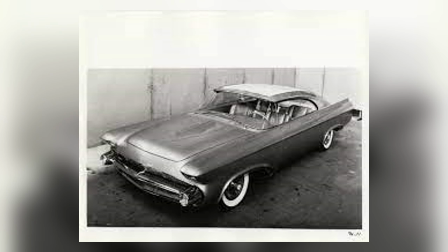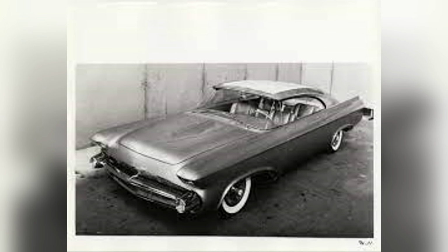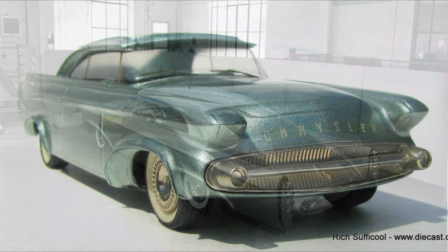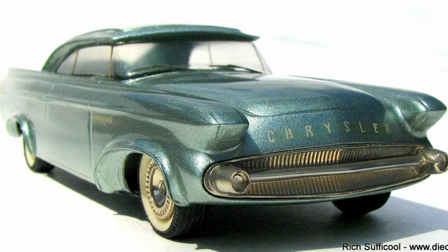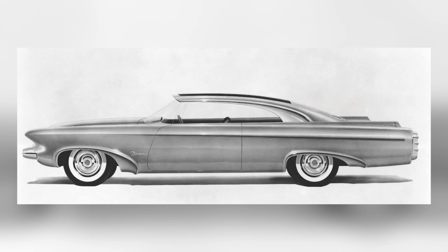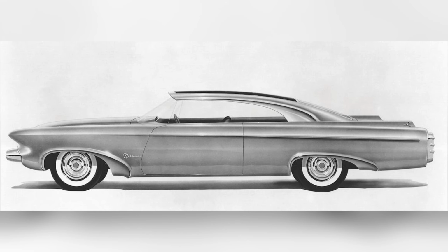Ghia spared no expense in building the Norseman. The body was hand-formed aluminum, polished to a mirror finish, and painted in a deep blue that seemed to change color depending on the light. The interior was equally impressive, with custom leather seats and a dashboard that looked like something from a luxury yacht.